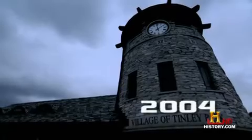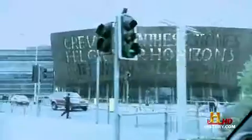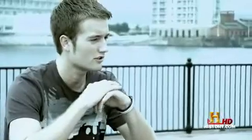In 1997 in Phoenix, Arizona. I saw a large delta-shaped dark object. In 2004 in Tinley Park, Illinois. I got it on tape! I got it! And as recently as 2008 in Wales, in the United Kingdom. I looked straight into the sky and I saw these strange triangular formations.